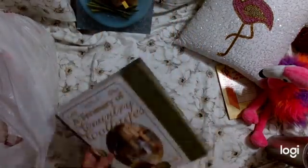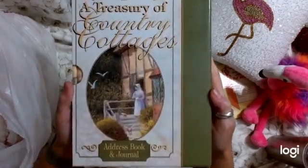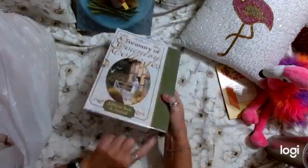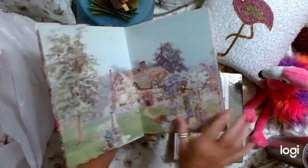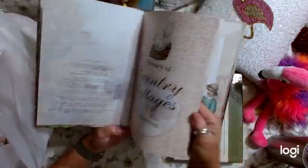And I got Treasury of Country Cottages. Isn't that beautiful? This would make a nice journal cover too. I just have to cut that out and that. And what this is, you have a journal. There's the country cottage. That gorgeous pages in the middle. And it's a daily journal.